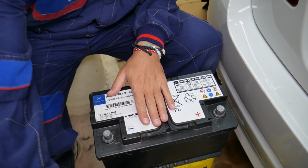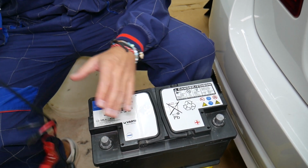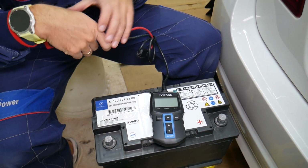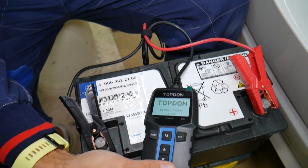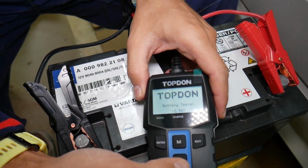Now that battery was giving us troubles for over a year, close to 2 years. Even though it started the vehicle with no problem, we had all kinds of electrical problems, and I want to show you here, when you put it on a battery tester, how it tells us the truth about the battery. Testing a battery should only be done with a battery tester.